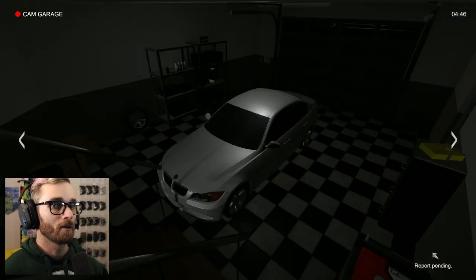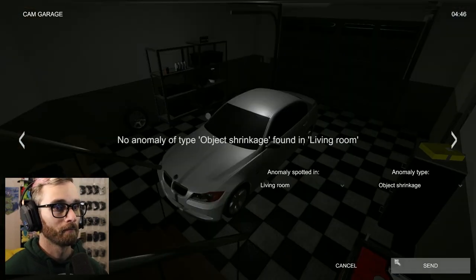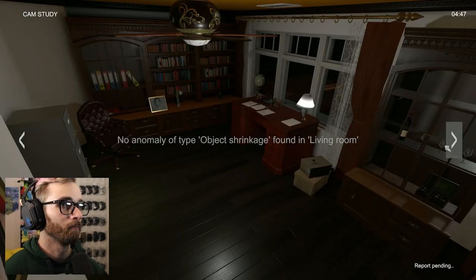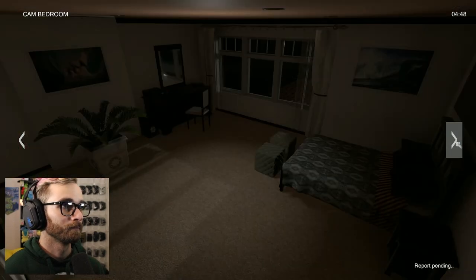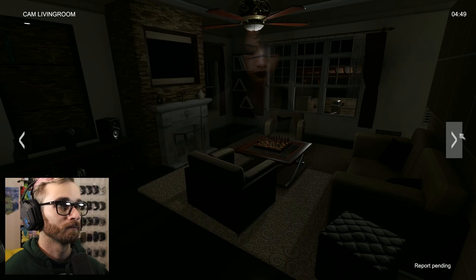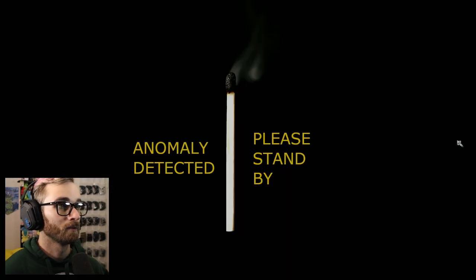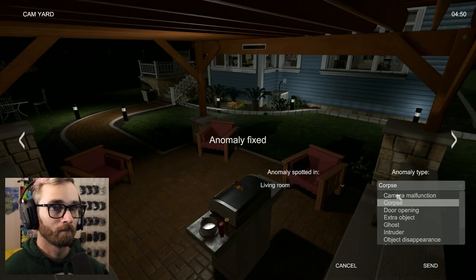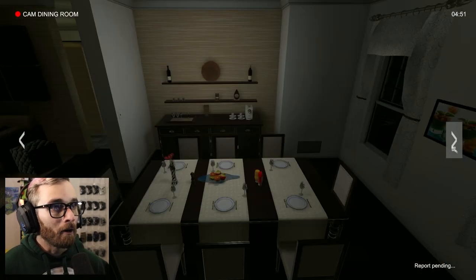Oh, there's a corpse in the yard. Okay. Well, that's one. Okay. Corpse in the yard. Got it. Ghost in the living room. Got it. Okay. Ghost in the living room. Okay. We out here.